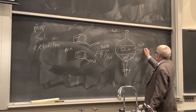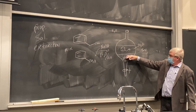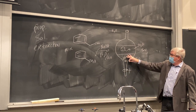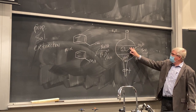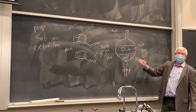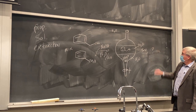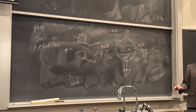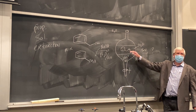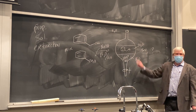So mechanically, do you see how we can separate this now? We can just open the valve and let this drain out. And we'll have the aqueous part here, the water layer, as the salt form, right? And then we'll have the ether with the pure alcohol, okay? And yeah, we're out of time. We'll finish this next time. How do we get these two completely separated? Without doing a distillation or crystallization, we're just relying on ionizability, okay? And extracting it, partitioning it between two different solvents. Water, the more polar one, and the nonpolar ether.